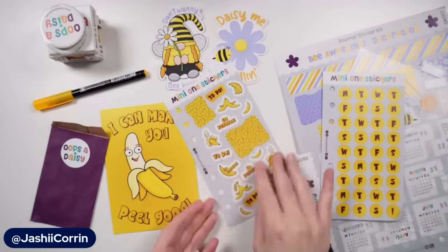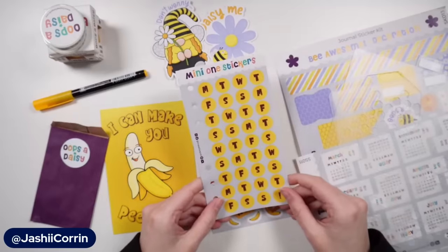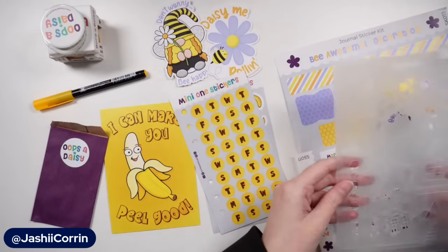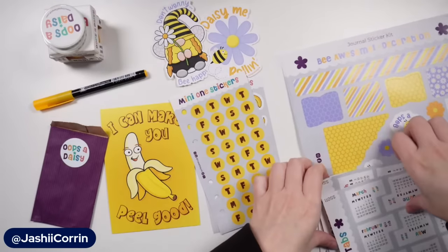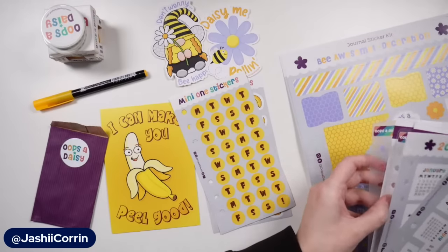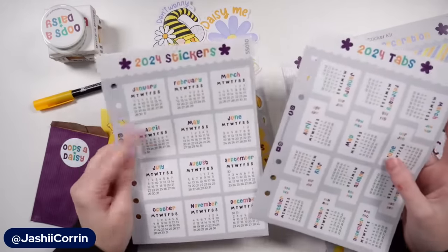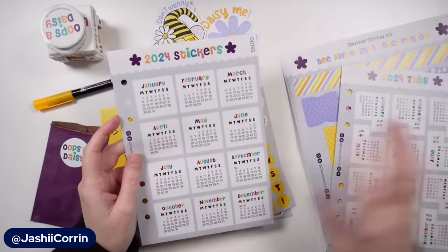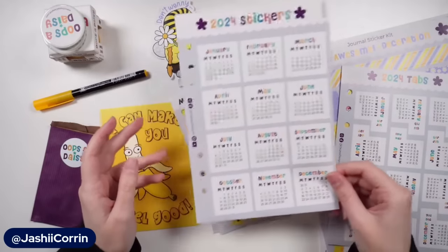So little Go Bananas mini sticker sheet, and then a little mini sticker sheet that has the initials for the days of the week. That's pretty cute. We'll put these to the side for now. Another sticker sheet. Oh, these are cool. Sorry, just getting really excited about tabs. Oh my gosh, tabs! So we've got mini calendar stickers for 2024, which is cute. So you've got the ability to set up a year at a glance quite easily, which is quite nice.